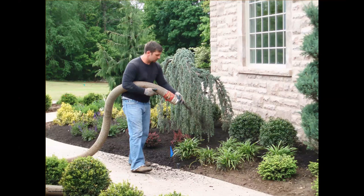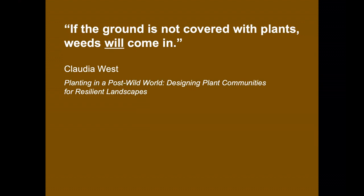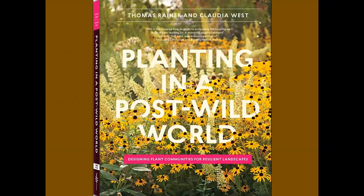And look what else, the other big problem, mulch. Ground up hardwood mulch. Because you left the ground uncovered. So you put mulch on instead of living things like nature does. If the ground is not covered with plants, weeds will come in. Weeds will come in. So what do you do? You cover the ground with plants.